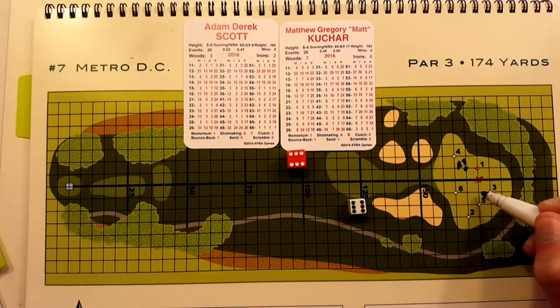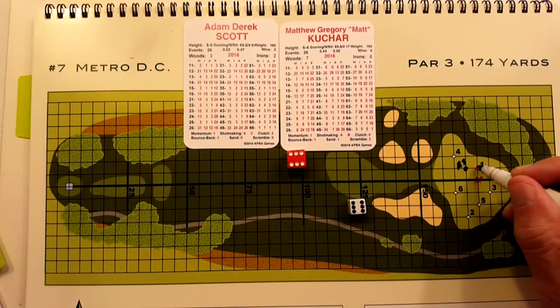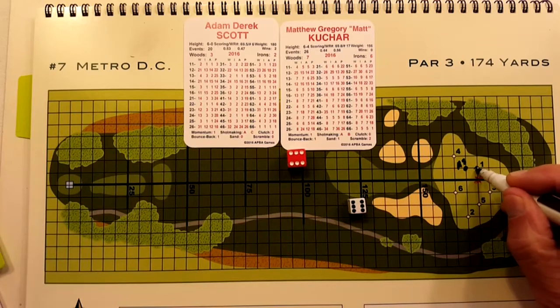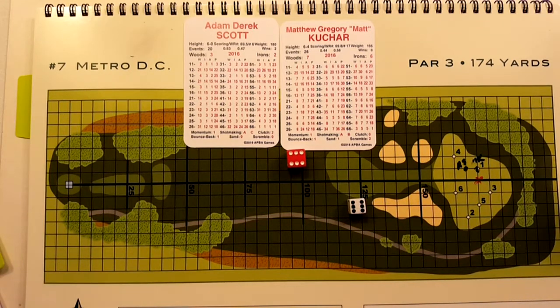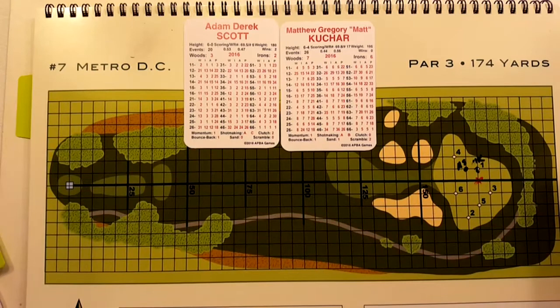But he's going to work at 10 left because it goes 5 more than he anticipated. He tried to work at 5 left. So he's going to be right on the hole. That turns that black. MK, Kuchar. So he's right on the hole. So we'll see what he has here in a minute.